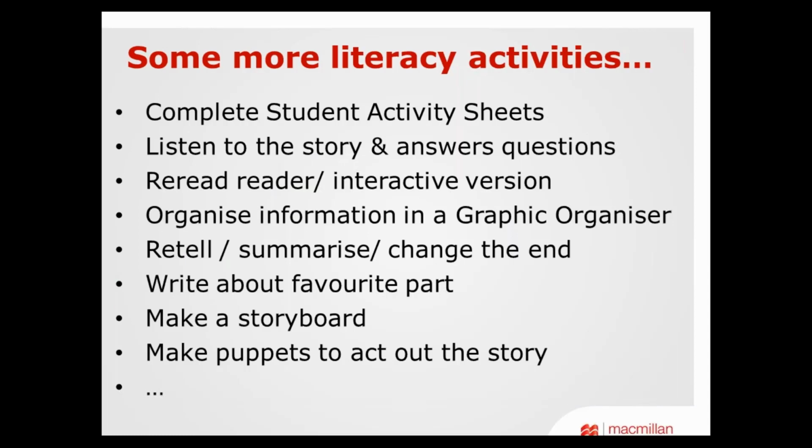And of course, you've got lots of other activities you can do after reading. As you said before, retell it in your own words, change the ending of the story, maybe even organize information in the graphic organizers, because that's really good to scaffold the thinking process. It's very visual. Maybe they want to write about their favorite part or a storyboard. Lower level learners might even want to make puppets if that's appropriate to the story and act it out, role play. So lots that you can do.